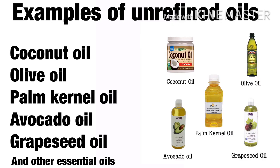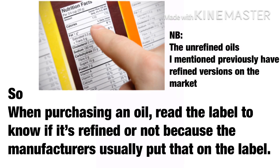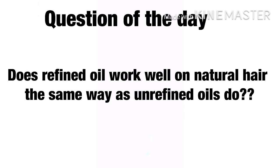And yeah, so the most common unrefined oils we have include coconut oil, olive oil, palm kernel oil, avocado oil, grapeseed oil, other essential oils, and others that I haven't mentioned here. Now, for the refined versions, we usually have sunflower oil, corn oil, soybean oil, canola oil, palm olein, and there are many other refined oils as well. Now, the unrefined oils that I mentioned have refined versions on the market, so you can find a refined version of coconut oil and other oils. So whenever you purchase a product, just read the label to know if you are really buying a refined or unrefined oil, because manufacturers usually put that on the labels.